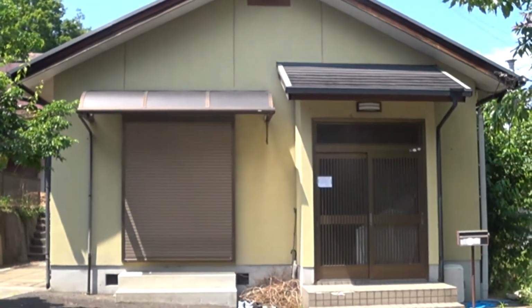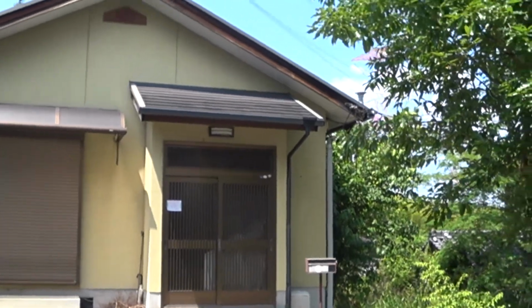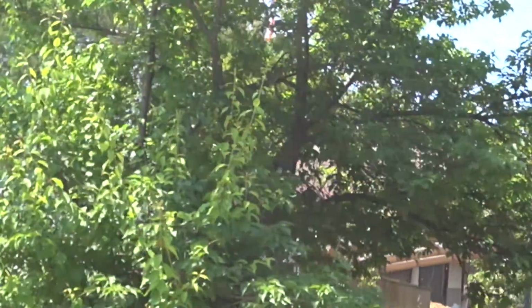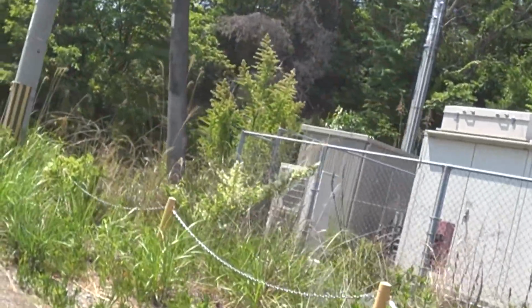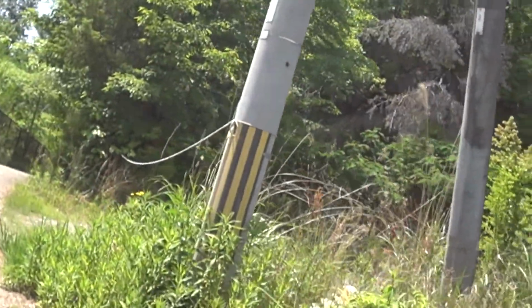Hi, I'm standing right in front of my house. This is the second work day, and the second work day is starting. Let's go and check on the horse chestnut and sawtooth oak.